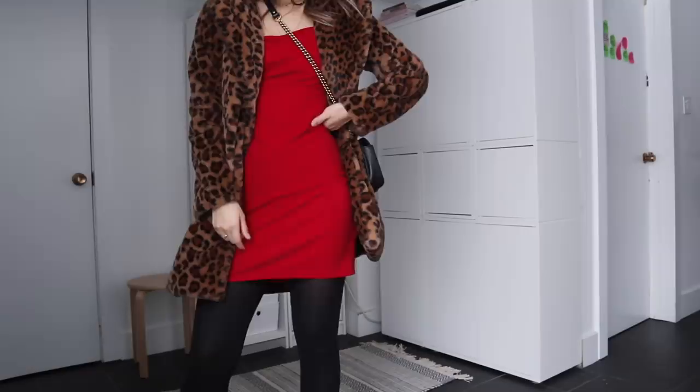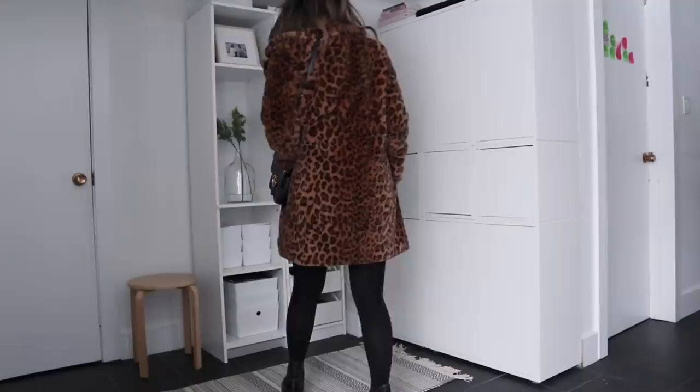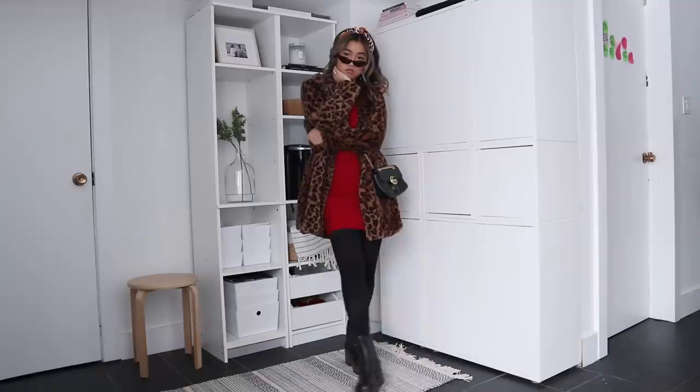I find that is very flattering for pretty much every single body type. It looks great on everybody. And then I added this simple headscarf that also had the leopard print going on, and then a simple black chain purse. Don't just think about what dress you may be wearing with your tights and so forth. Keep that simple and then just start adding a little bit of layers on top. I think that this really makes the outfit and makes the dress look so much more weather appropriate as well.